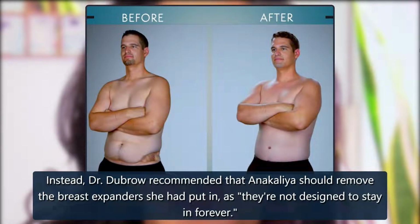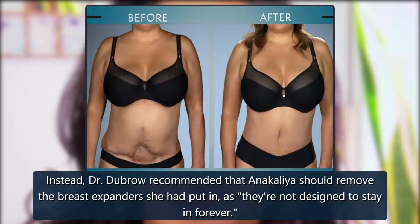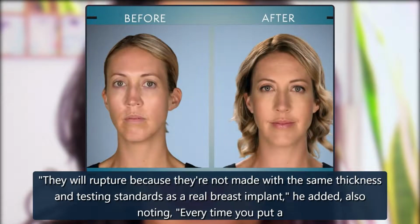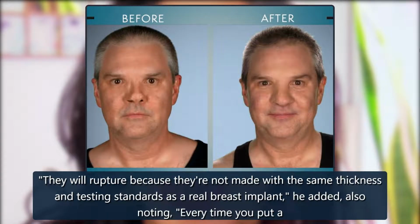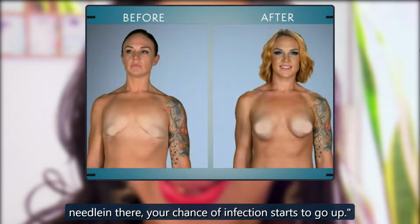Instead, Dr. Dubrow recommended that Anacalia should remove the breast expanders she had put in, as they're not designed to stay in forever. They will rupture because they're not made with the same thickness and testing standards as a real breast implant, he added, also noting, every time you put a needle in there, your chance of infection starts to go up.